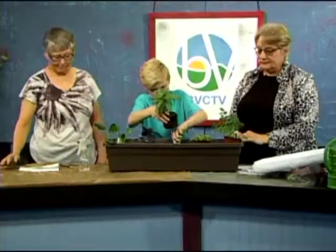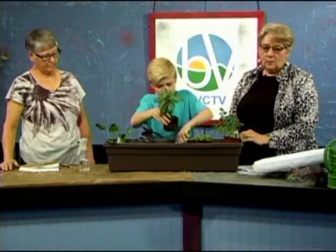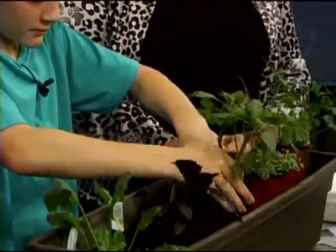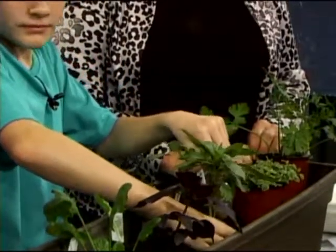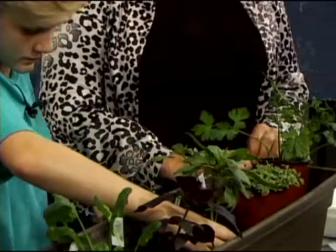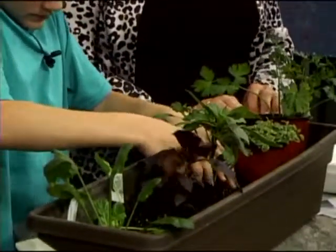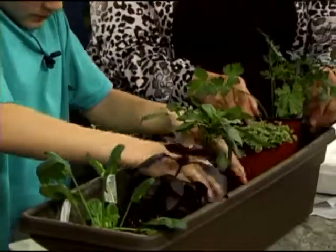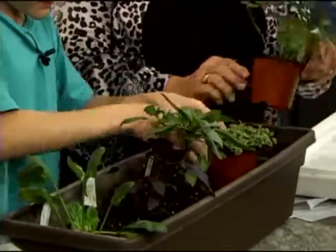And it's a good thing to mark all of the plants, and the children then will get to know what they look like, what they're called. Another thing you could do is put a little ruler in if they want to measure how fast it grows. Then they can see whether it's making progress. Okay, you're doing a wonderful job.